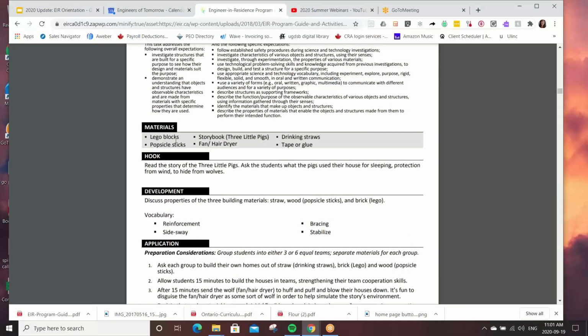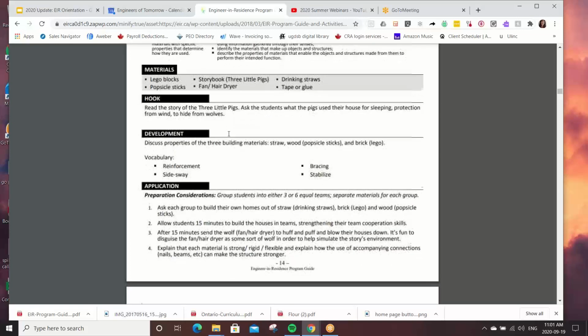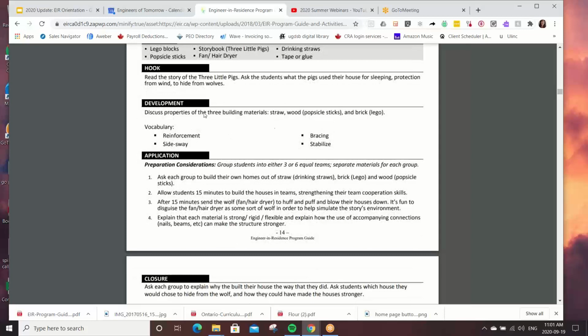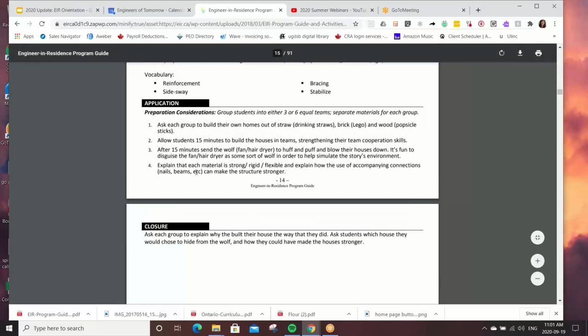And then for the materials, just a nice material list there, so you know what you're going to need to go out and get. And then here, it's all broken down for you in terms of that anatomy of a lesson. So here's the hook, or a suggestion, let me say an inspiration, a suggestion for the hook. And then how do you develop that idea further? And then the doing, right? So this is what it's going to look like for the doing.